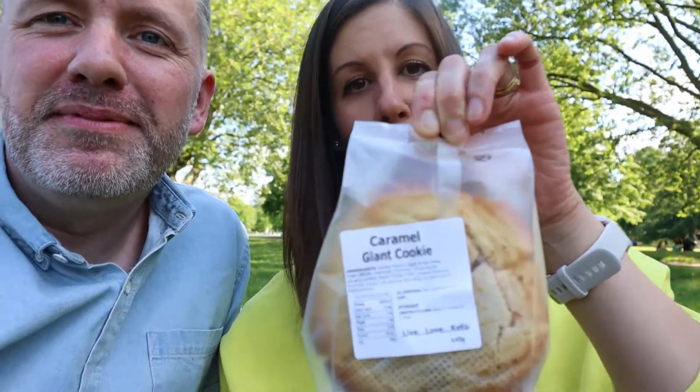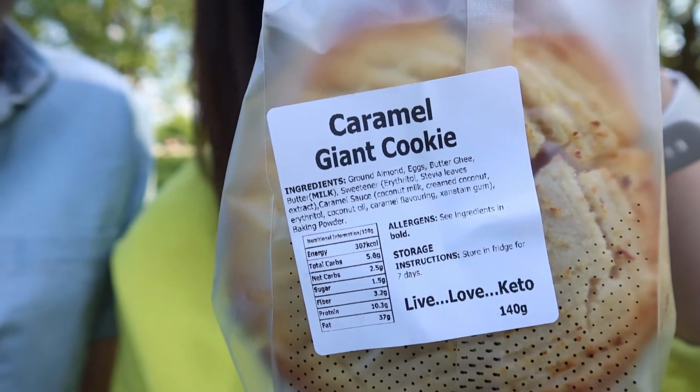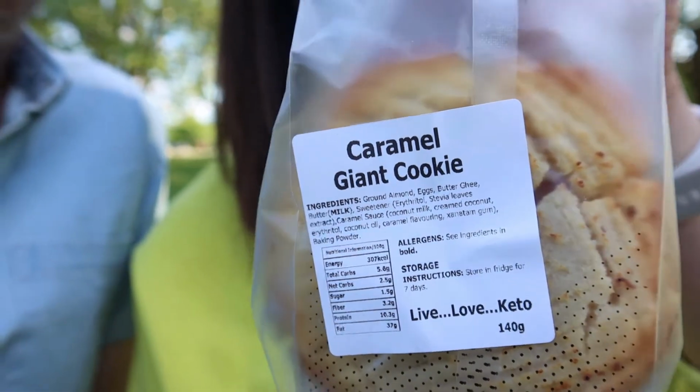Yeah, absolutely. And even when we left, we still wanted to buy goodies. So we are about to have a giant caramel cookie. We're going to try one of those right now and enjoy another treat from them. But you know what? They do have a section where you can walk in and buy bread rolls and things like that. We bought some bread rolls as well to take home with us. It's really cool.